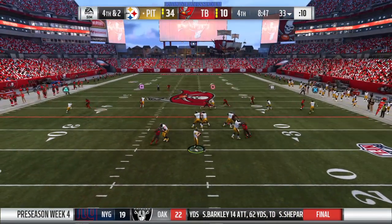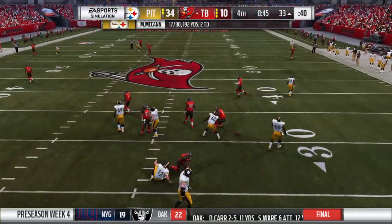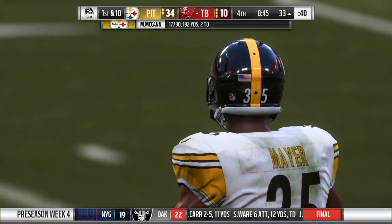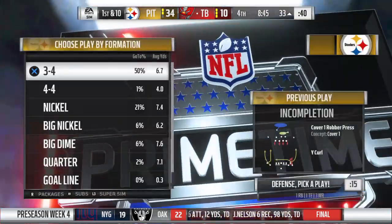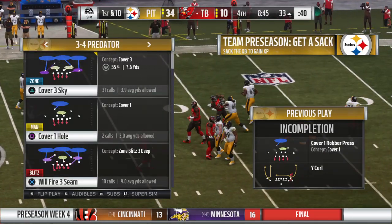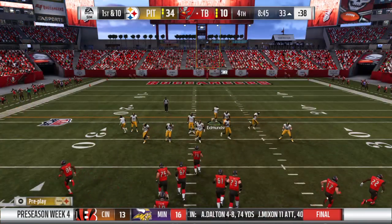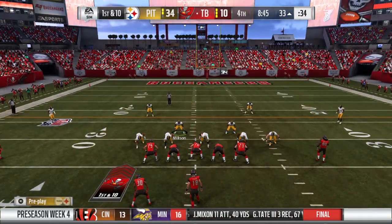On 4th down, McCann. A hit as he throws, and this is going to be incomplete. The Steelers try it, but they come up empty on 4th down. And the Bucs are going to take over with excellent field position to boot. So they were really trying to put the nail in the coffin there already with this lead here in the 4th. But they didn't get it.